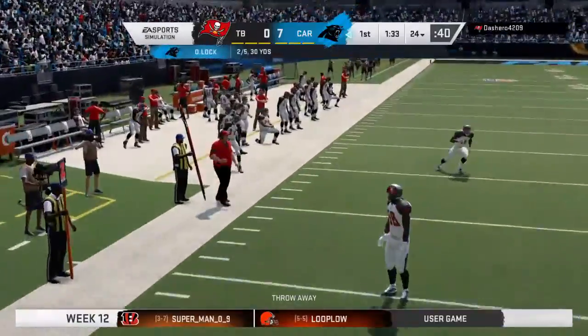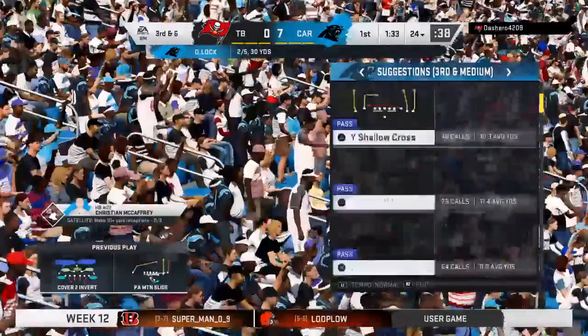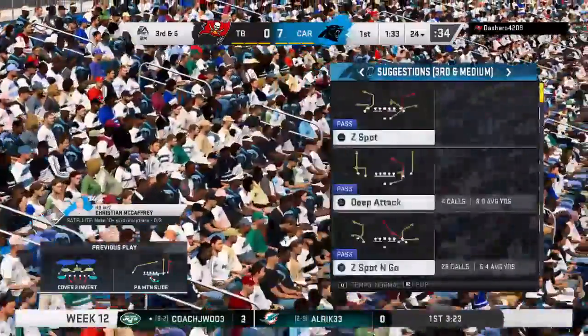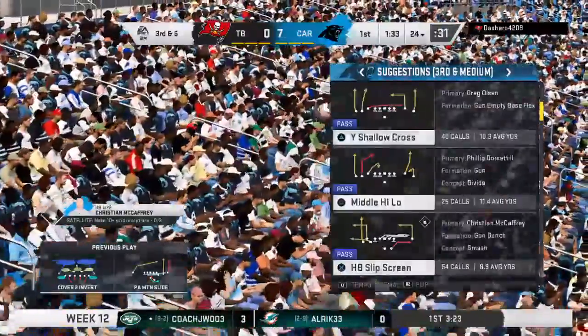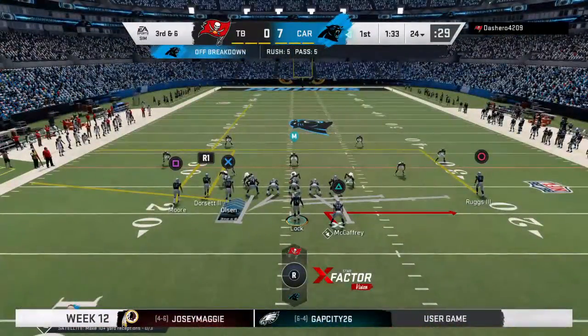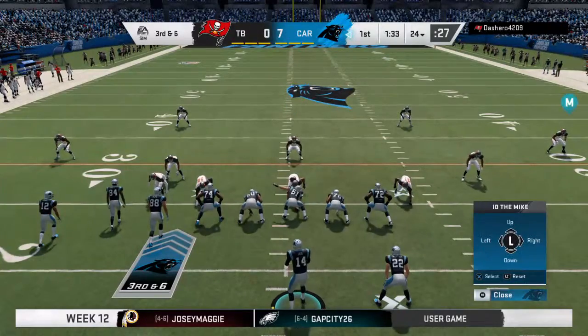They try to throw on second down, but this one is incomplete. Thrown to the sideline and incomplete. Brings up third down and 6 yards to go. So after the second down incompletion, they'll come up now against a third and 6.